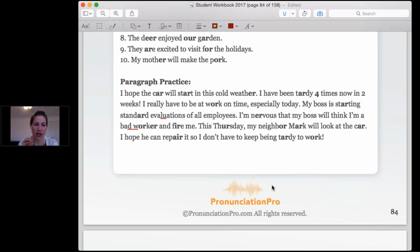So what I'm hearing, the car, you're putting a lot of emphasis on that R. And for a lot of our students, that's important, they're saying more "ka" instead of "car," so we have to tell them to pull the R back really strong. In your situation, I want to lighten it up a little bit. All right. The car will start. Say that for me. The car will start. The car will start.